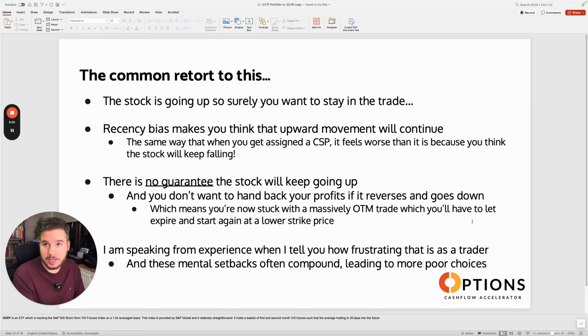Because now, once again, you're stuck with a massively out of the money trade, which you'll have to let expire or start again at a lower strike price. And trust me, I'm speaking from experience on this, how frustrating that is. This isn't just something I've made up, this is something I learned through experience. Handing back your profits is the worst part of trading. No matter if you're doing stocks, commodities, options, futures, no matter what it is, handing back your profits is the worst part. And these mental setbacks, they often compound, leading to more poor choices.